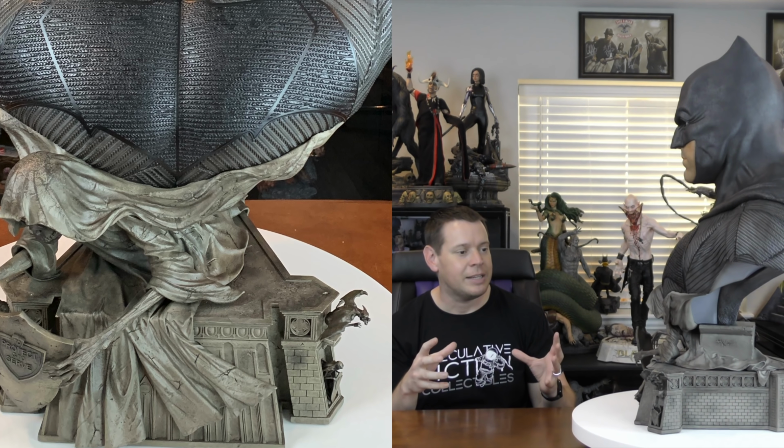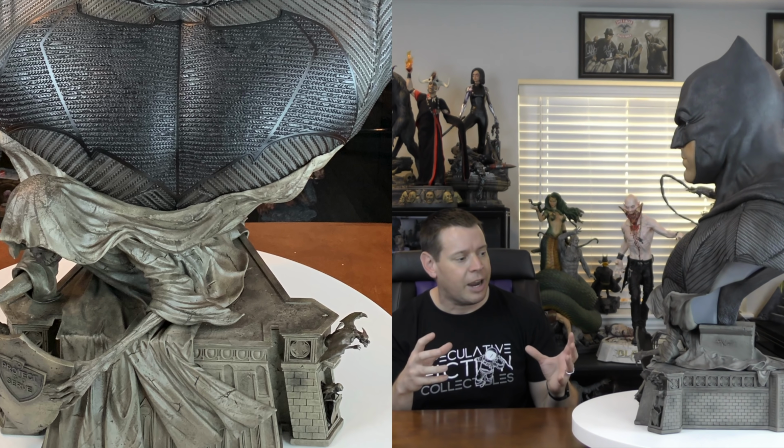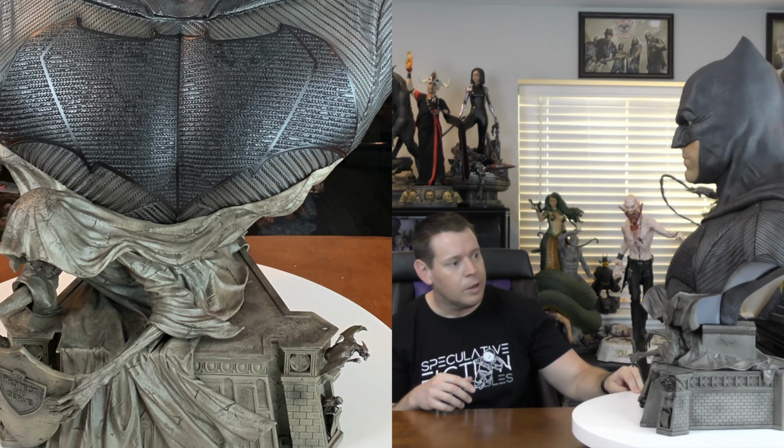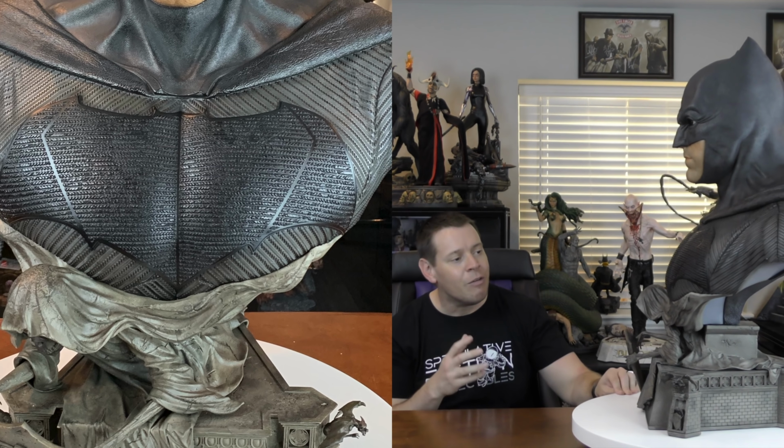Obviously, the scale size doesn't match, so this is more conceptual. But you have some really scary elements, from some gargoyles to some Grim Reaper type stuff, both on the sides. And then obviously the big one that he's sitting on that kind of flows into his body, holding up a shield that says "to protect and serve." I love what they did here.